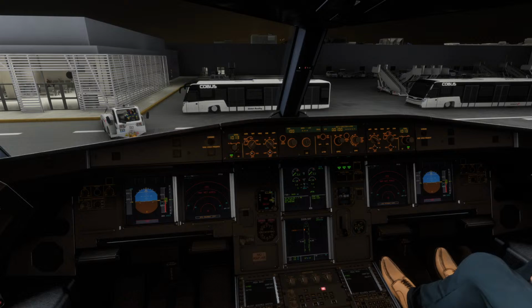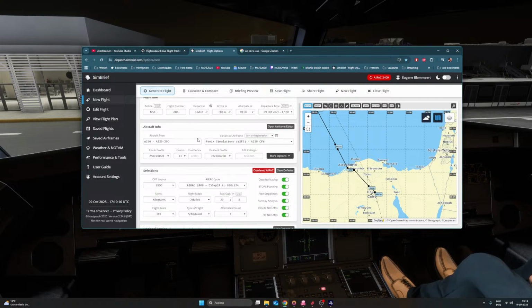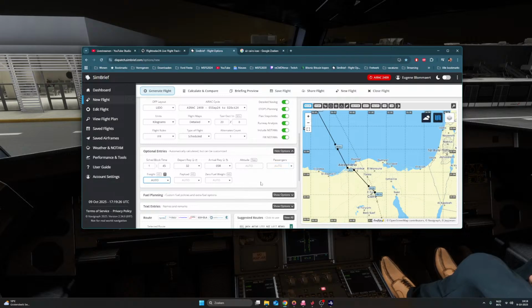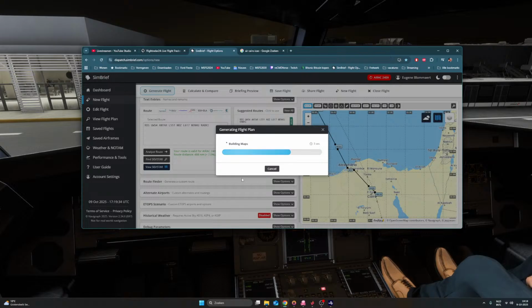Alright, let's finish the flight plan. Airline, I looked up the ICAO code for Air Cairo, which is MSC, flight number 806, departing Lima Golf Kilo Oscar to arrive Hotel Echo Charlie Alpha. We're flying the A320-200 by Fenix Simulation, A320 CFM. Need to put this back. Taxi out in 20 minutes. Passengers auto, rates auto, and generate flights. All right.